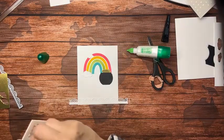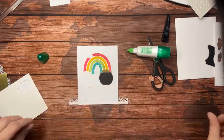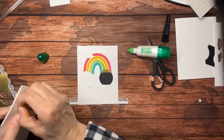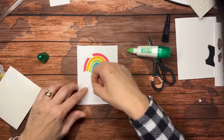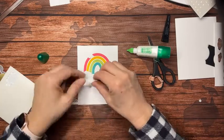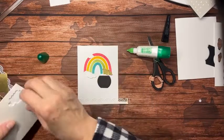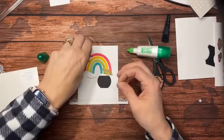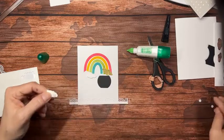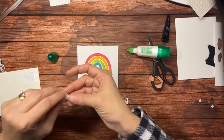You can use whatever size dimensional you want. You can trim down a bigger one if it's too big. I'm going to go ahead and use this little one. Maybe I'll use 2 little ones. It's hard picking up these little itty bitty guys. So the reason why I'm using 2 is it balances that cloud out a little bit better. So there I have that. I think I want to put this one up on a dimensional or 2. So again, if you don't have the mini dimensionals, you can just take one of our regular dimensionals and cut it in half, or use the pieces around the edge.